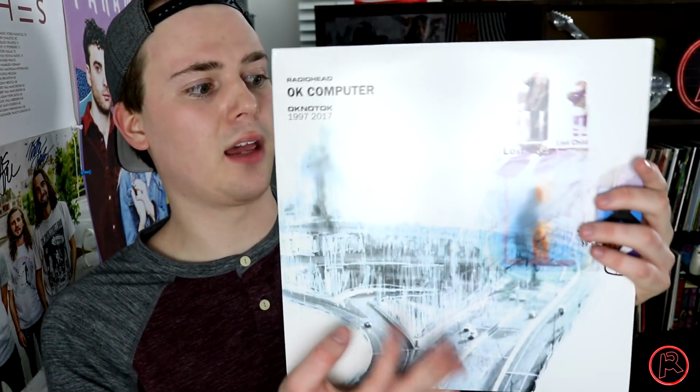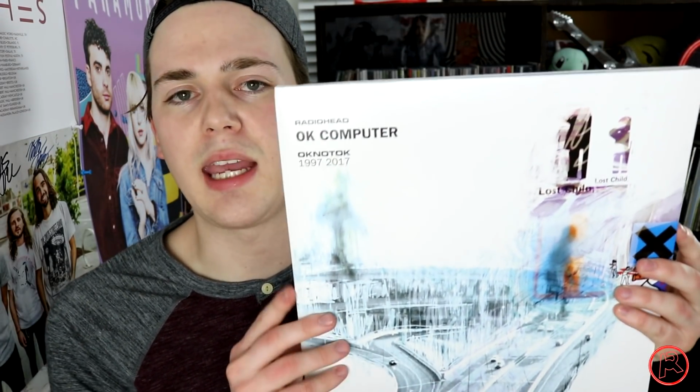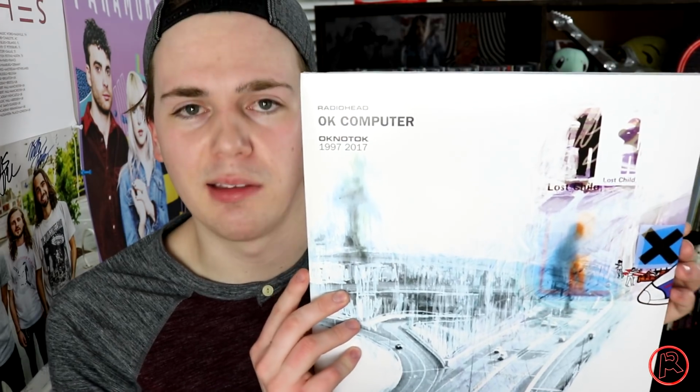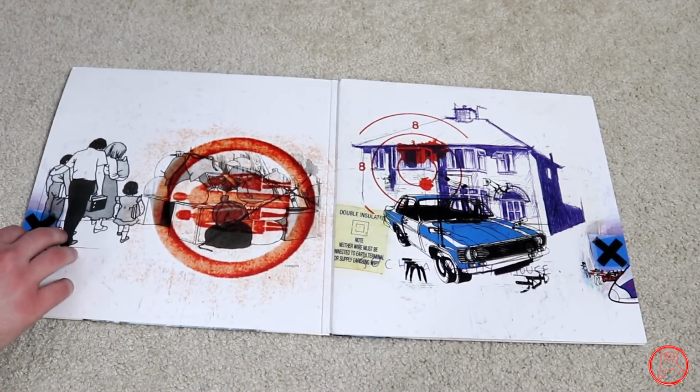I love it. Ooh, this one's significantly heavier, but we've got a 3-disc edition of OK Computer, OK Not OK, the 20th anniversary edition that came out in 2017. I scored this for a decent price off of Discogs, and I'm so stoked that I picked this up.